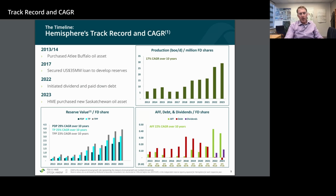So this is a new slide. Actually, it wasn't in the last presentation, and it's something again, not just looking back at last year, but looking back at our track record. Since we purchased the Atlee Buffalo area, it was about 20 barrels a day. We bought back in 2013, 2014, consolidated a little bit more in 2015. So it's an asset that we've grown organically from, like I said, 20 barrels a day to the 3,500 barrels a day we are today.